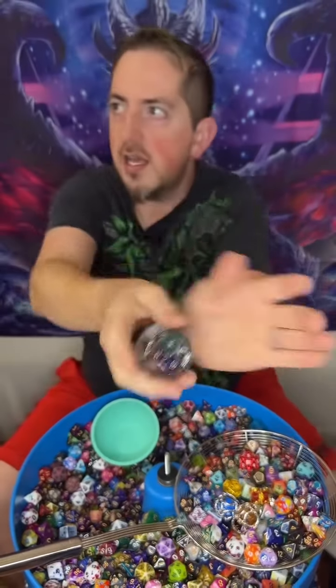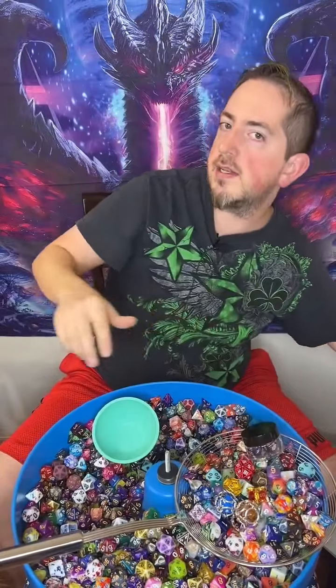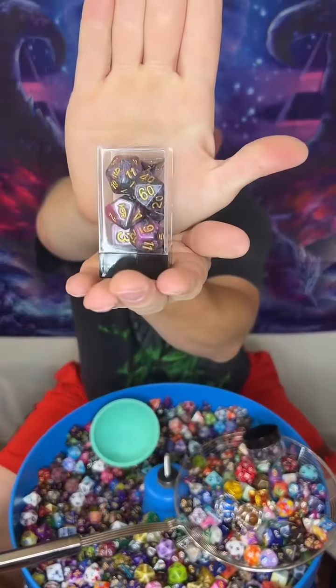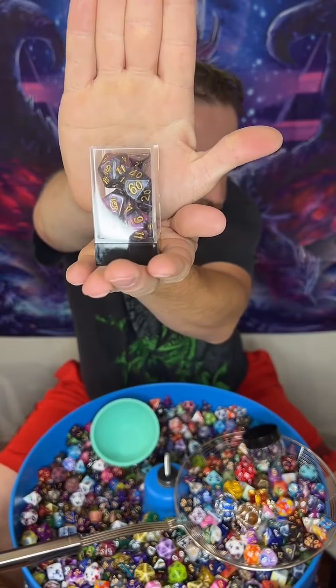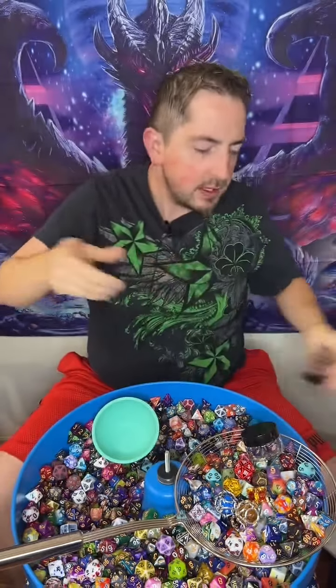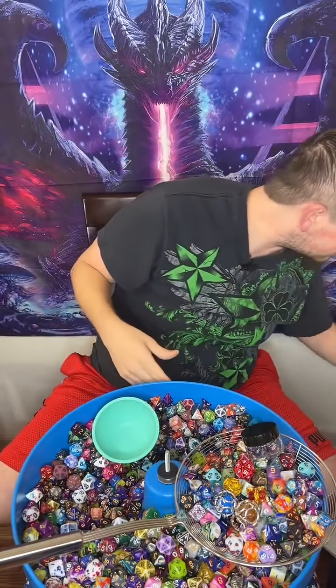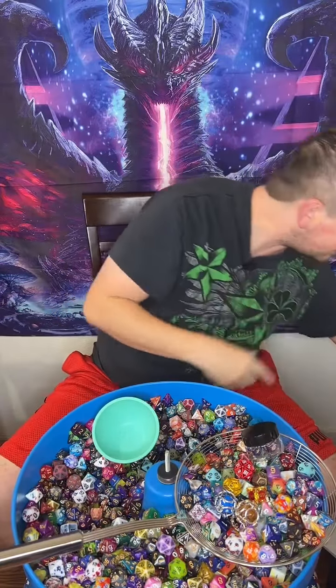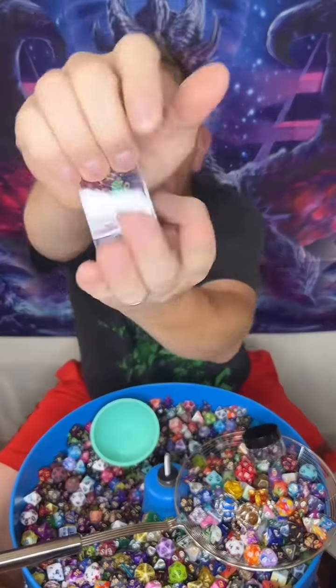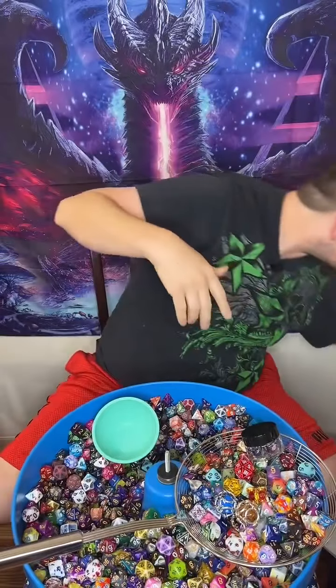Now on top of the Astro Dice that you got, you also got a resin set. Got a resin set. Oh, beautiful. Purple. The shimmer. Loves the shimmer. Thank you for following. Thank you so much for following. Pink dice. Well, we got some purple ones in here. And I do believe that pinkish purple right here, as well as some other stuff in here.